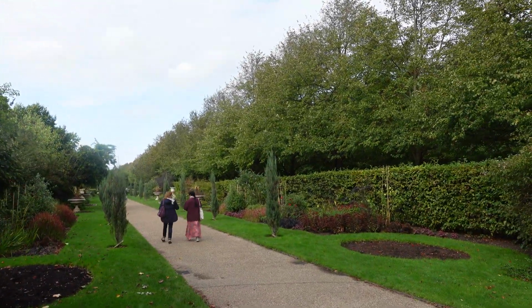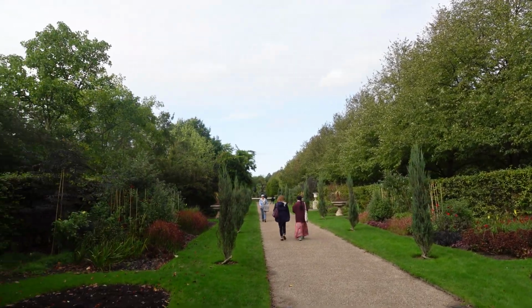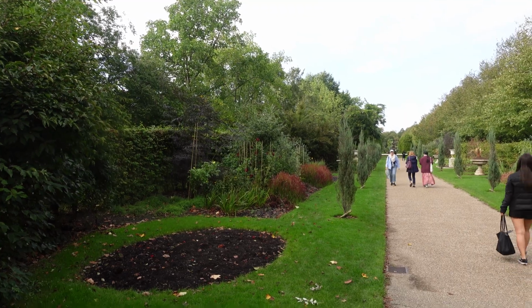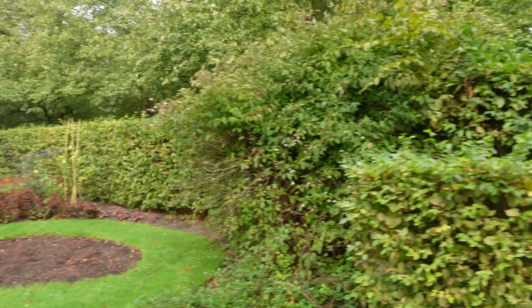So once again, we've got the trees all gathering, all the different colours ready for autumn. As we look down one of the main avenues, you see the flowers are sort of disappearing. And autumn is definitely on its way. Let's show you a bit more.